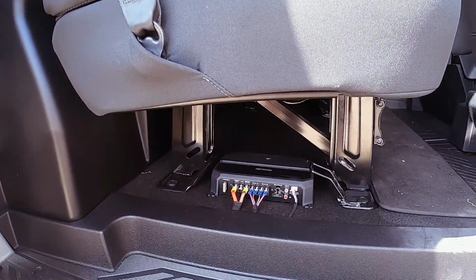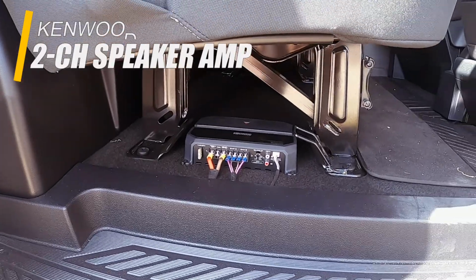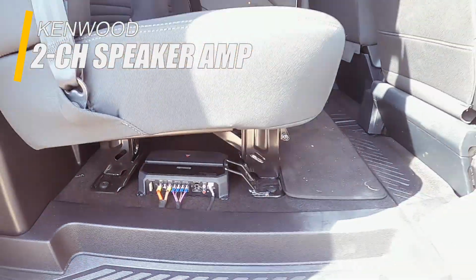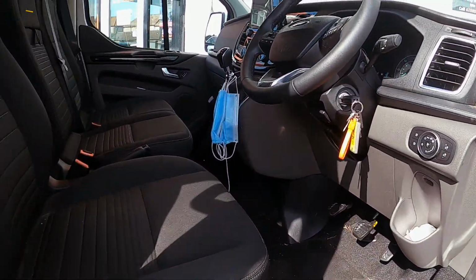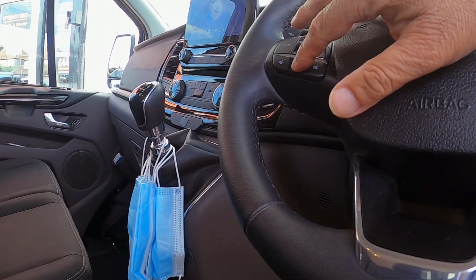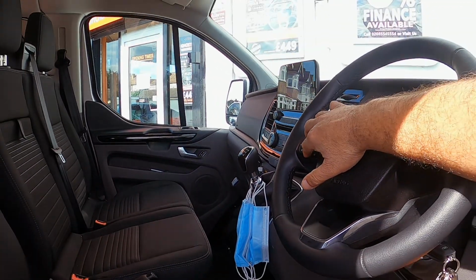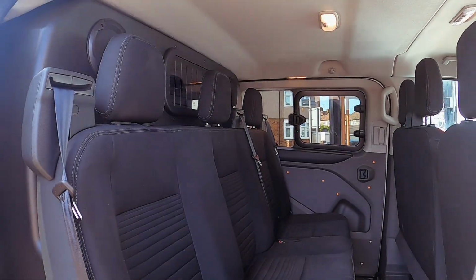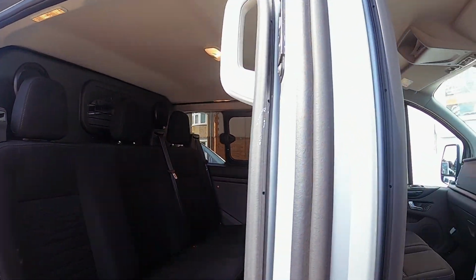So what we've done is we've just located the amp just down there, all neatly concealed, all cables protected, etc. I'll give you a little sound. You can probably hear it, I've just got the radio on at the moment.